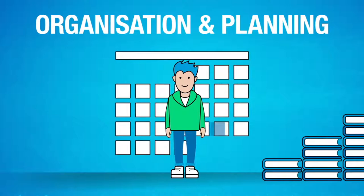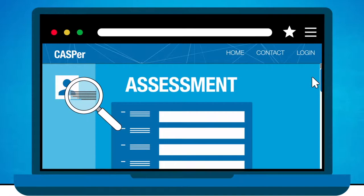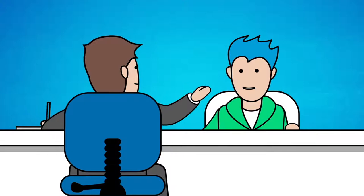To implement this, we'll be using CASPA, an online screening tool designed to assess important personal and professional qualities against the selection framework. Don't worry, we're not changing our academic selection standards. CASPA is an additional admission criteria, similar to how an interview might be used when considering someone for employment.